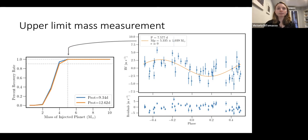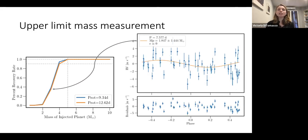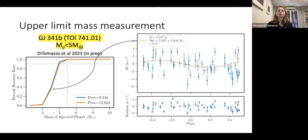Now, if we compare that to, say, the injection of a 3 Earth mass planet, we're able to recover that about 40% of the time. Here's an example of when I was able to recover this 3 Earth mass planet. And here's an example of when I wasn't able to recover that 3 Earth mass planet, so that other 60% of the time. Again, I'm injecting the same signal, but then varying the data within its error bars when running these recovery tests.